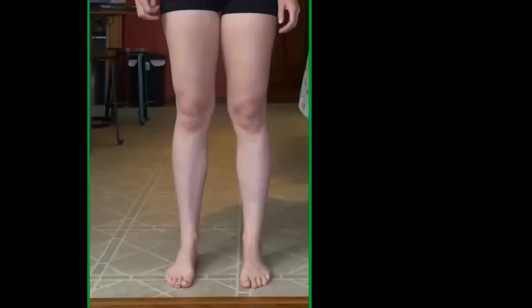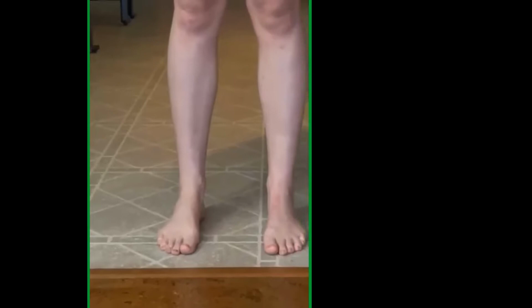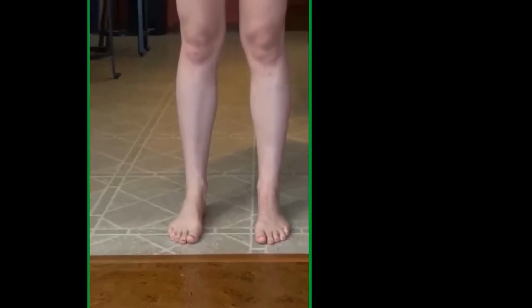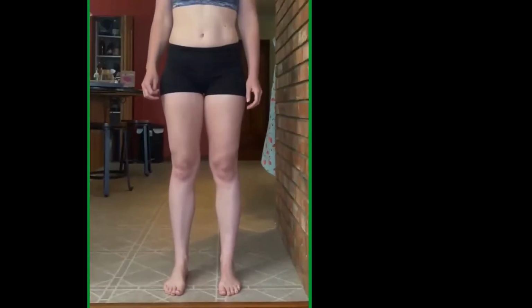Her right big toe looks to be in a little bit more of an abduction. So abduction meaning away from midline, not away from the midline of her foot, but the midline of her body. So you could think of it like a buniony sort of angle to that big toe on the right. That's kind of interesting. Both arches appear to be lifted, so she's not collapsing down, but that doesn't mean anything. We need a bigger picture.